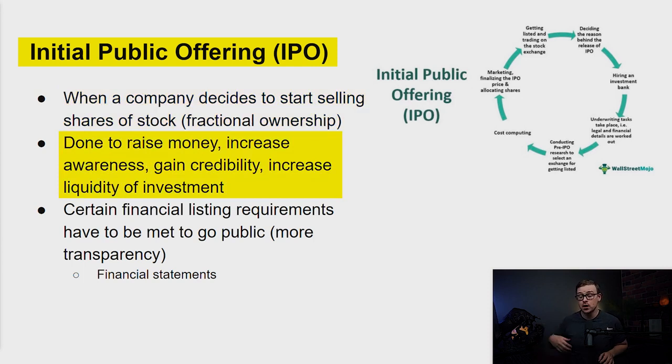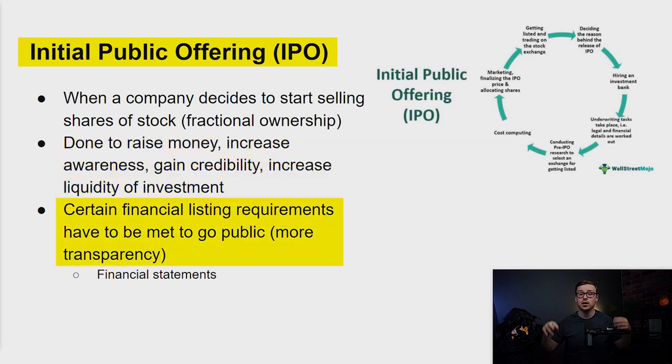So oftentimes companies will actually hire third-party firms to figure out how to conduct their IPO in the best possible way to get the most amount of press and also make sure that their stock does hit the market at a high enough price. So an IPO can also increase awareness, gain credibility, and increase the liquidity of investments. An IPO is also called going public, and there are certain financial requirements that have to be met in order to do this.